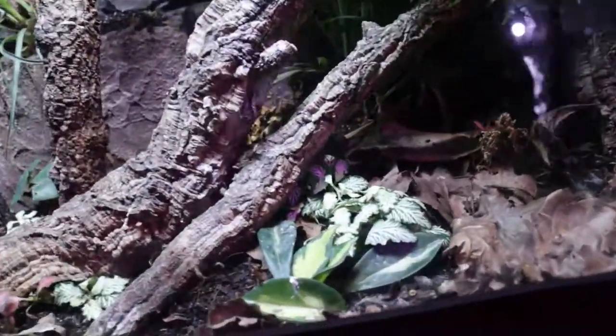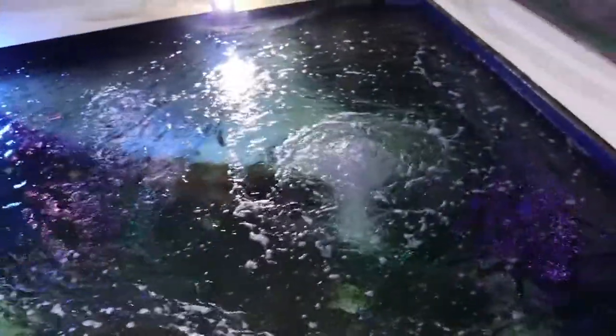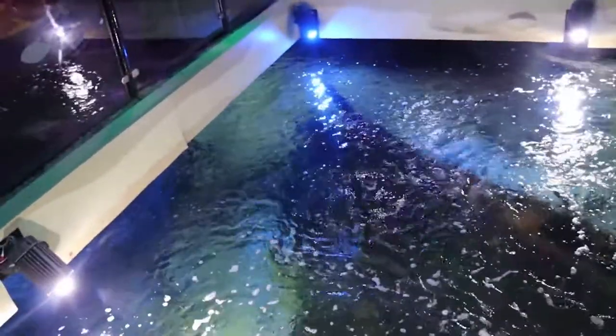Here goes the thunder again. Maybe this one's the poison dart frog, too. Strange, but yeah. And I think that is the end of the habitat, the rainforest section here at Scarborough. So yeah, definitely come and check it out. There's some great species here that you might not have seen before. So yeah, we're going to go and continue our tour.